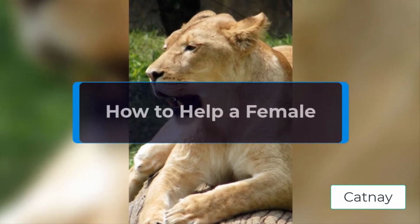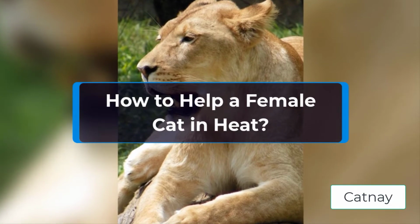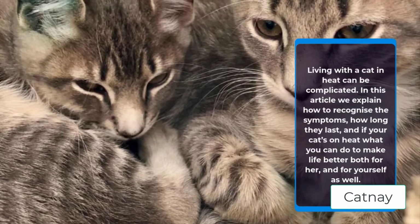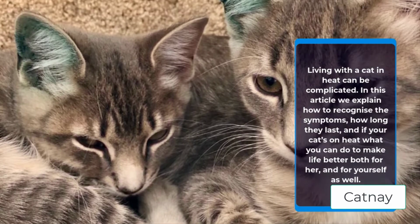How to help a female cat in heat. Living with a cat in heat can be complicated. In this article, we explain how to recognize the symptoms, how long they last, and if your cat's in heat, what you can do to make life better both for her and for yourself as well.